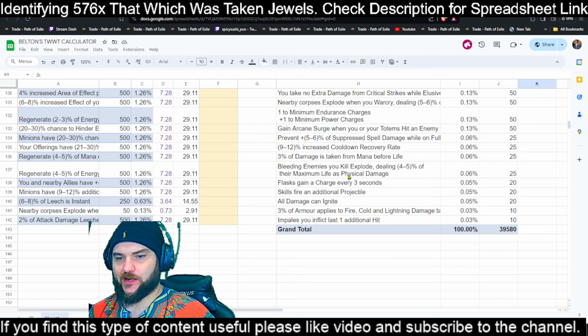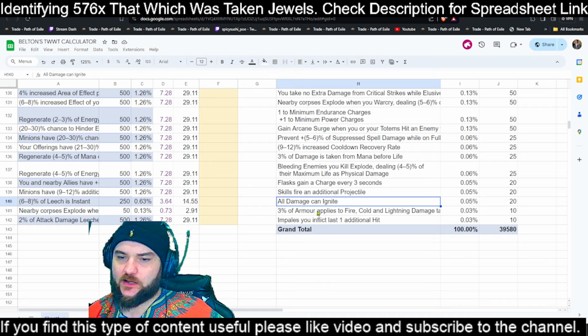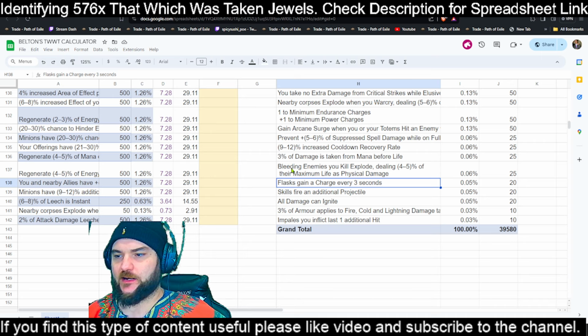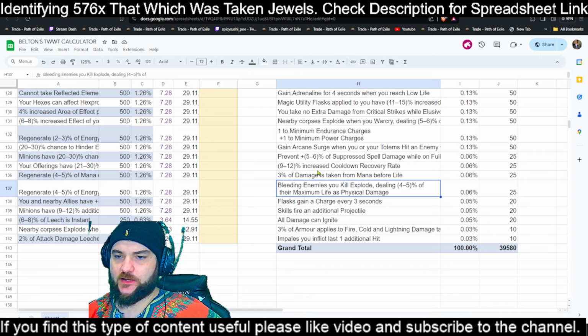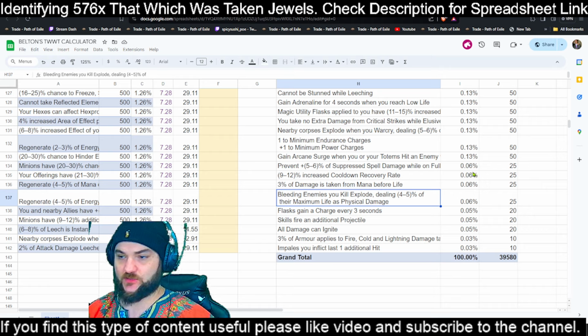And you can see here, some of the rarest mods are Impale, Armor Applies to Fire, Cold, and Lightning, All Damage Can Ignite, plus one Proj, Blast Gain Charges Every 3 Seconds, and those are the five rarest. And then there's another bump up here to Bleeding Explode, Mana Before Life, CDR, Suppression Prevention, Arcane Suppression Prevention. That's the last one of that tier.